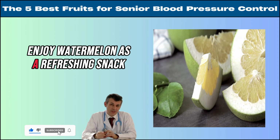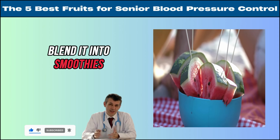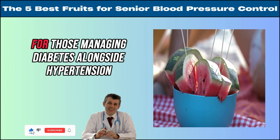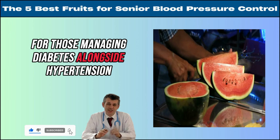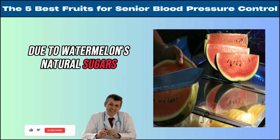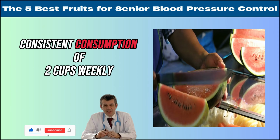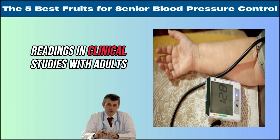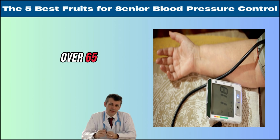Enjoy watermelon as a refreshing snack, blend it into smoothies, or create a cooling summer salad with mint leaves. For those managing diabetes alongside hypertension, portion control is important due to watermelon's natural sugars. Consistent consumption of 2 cups weekly has been associated with improved blood pressure readings in clinical studies with adults over 65.